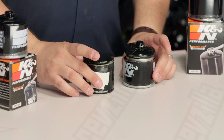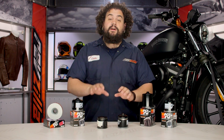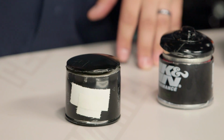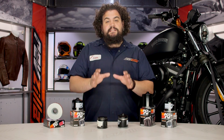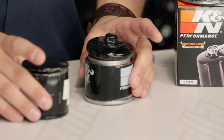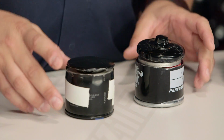So we have here a K&N filter and also a generic auto parts store filter that fits the same application. This is a motorcycle filter built by the manufacturer, and you're going to see some of the differences as we take these apart and kind of go right through things. So first things first, you're going to notice before we even get into these filters, you should see a difference on the top of these.